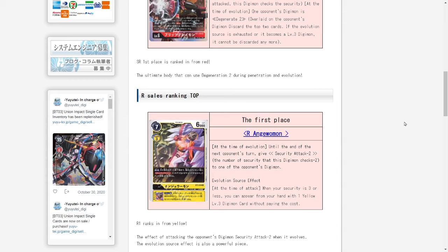On top of which, she has a really nice inheritable effect, where when attacking, if your security is 3 or less, then you get to play one yellow level 3 Digimon for free without paying its cost. This is really good because there's ways in yellow where you could set up your security to be at 3 or less, and then you could always recover it if you're in danger. On top of which, just being able to play cards for free not only helps you build a good board state, but helps you Digivolve up faster and just have more pressure on the opponent overall.